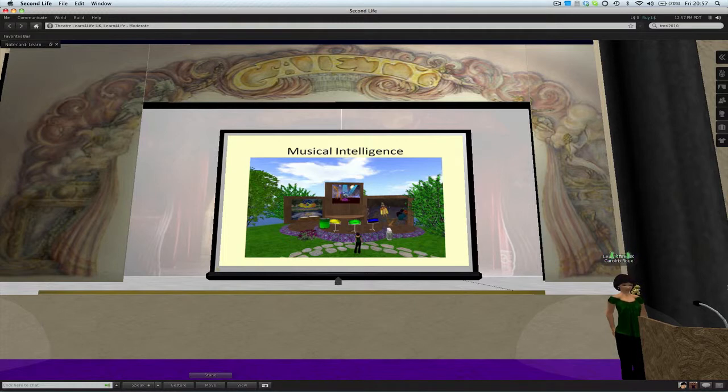So we could actually bring teachers here and start thinking about how you learn with those people that have got the musical intelligence, the musical children, musical types of people. So I thought, right, well, perhaps I wouldn't take them to Zotara's Build. Perhaps I'd bring them to Learn for Life.